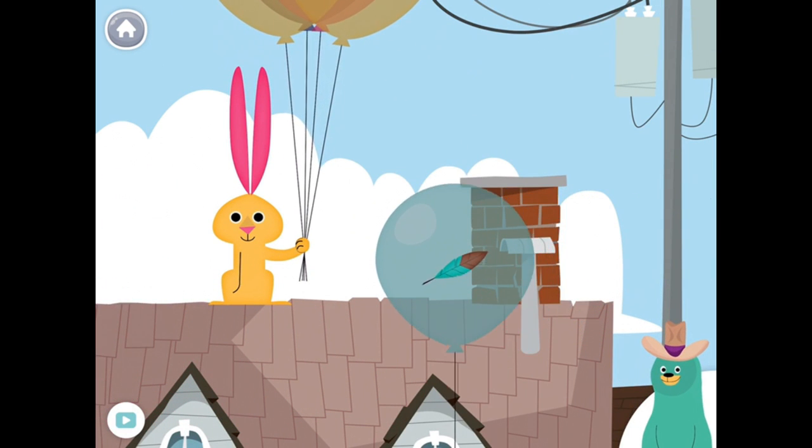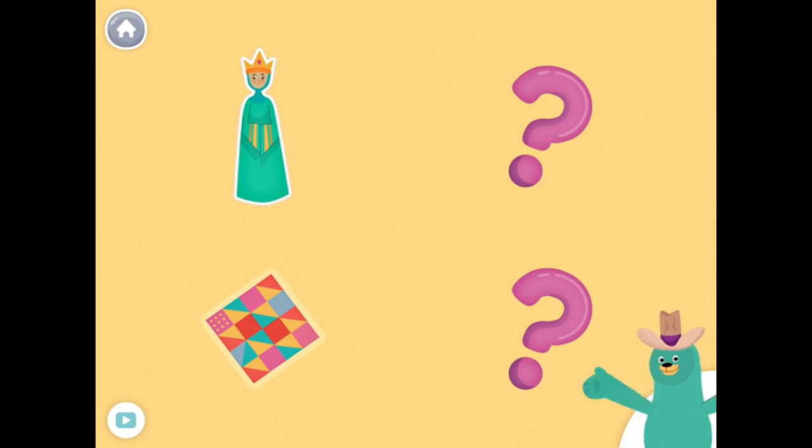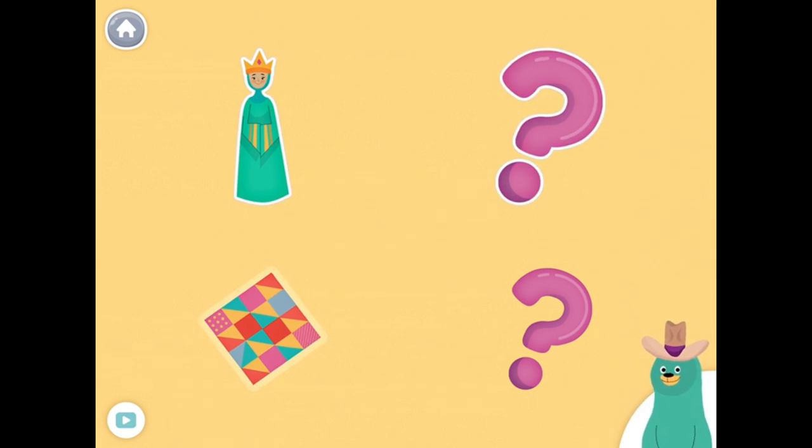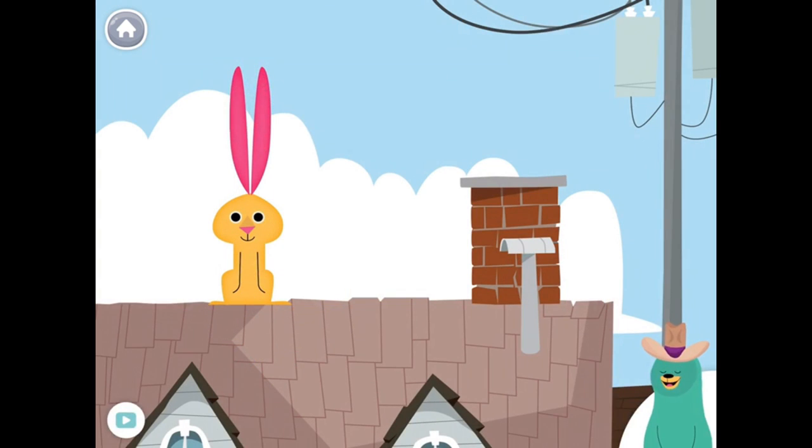You found them. All of these things start with the QU sound. Tap them all and listen to the QU sound at the beginning. Queen, question, quilt. Super! Drag all the things that start with the QU sound to the rabbit.